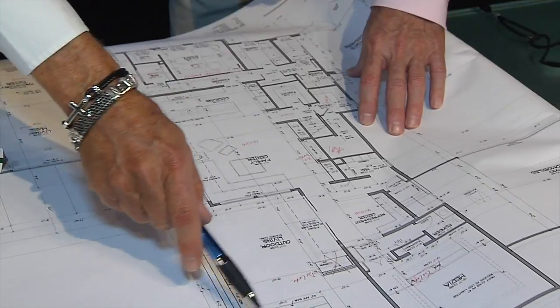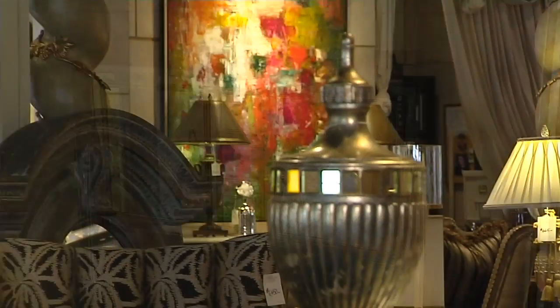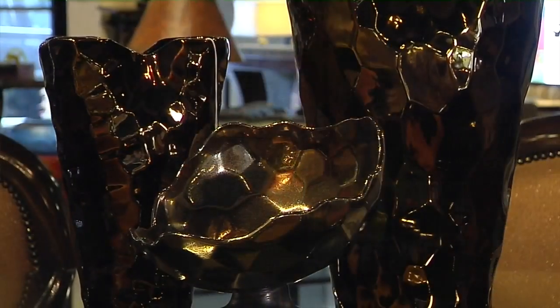Now, will you take pieces from the store or special order? For the most part, it'll be special ordered, specific pieces for the home. And then we have a few pieces that we'll probably pull here from our inventory.